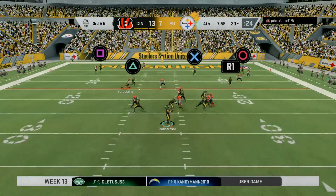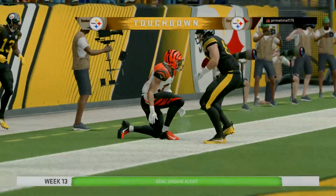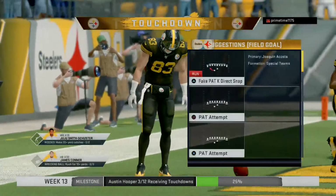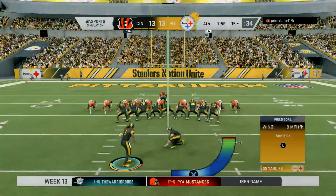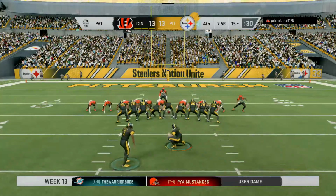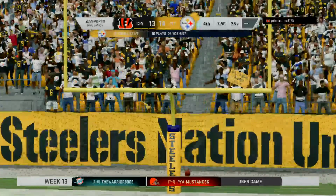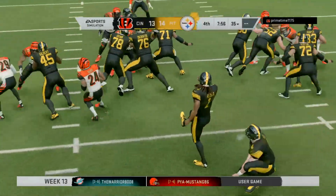From the gun, Rutherford. Got his man, it's caught for a Steelers touchdown. Austin Hooper, his 3rd touchdown now on the year. And now they can recapture the lead if they can make the PAT. A very important extra point there, up and good. And they have taken the lead here in this 4th quarter.